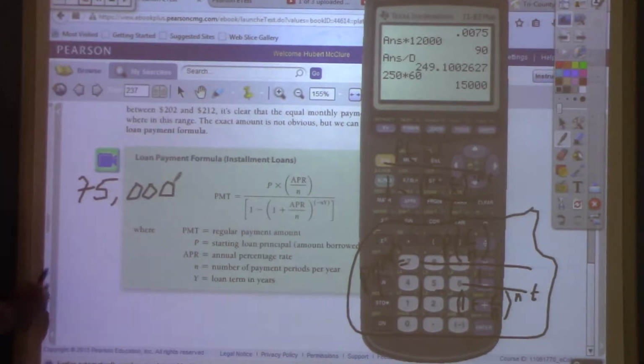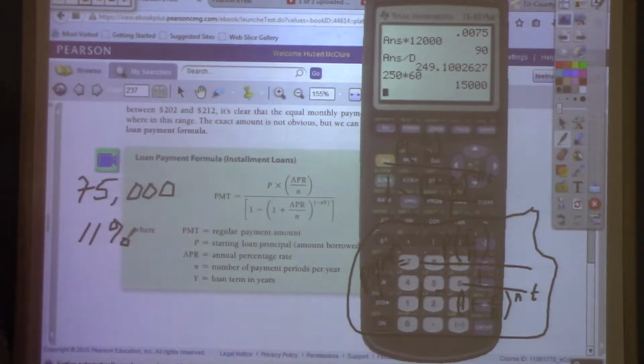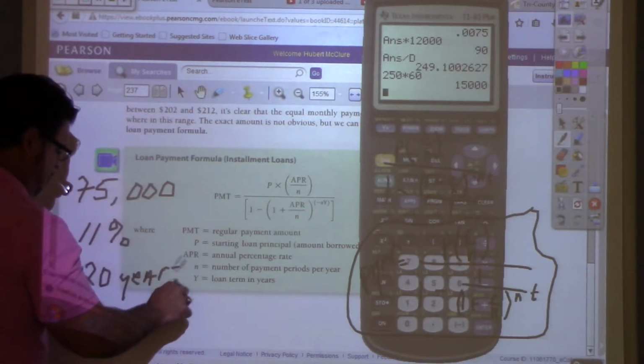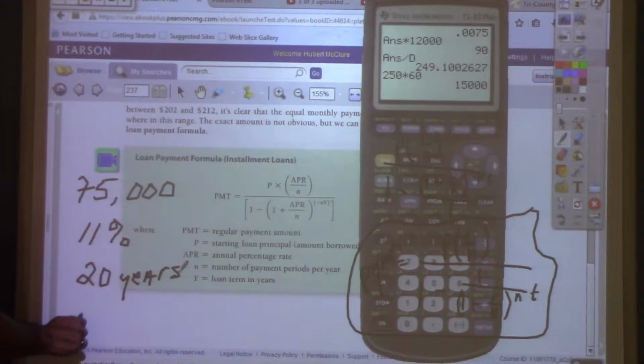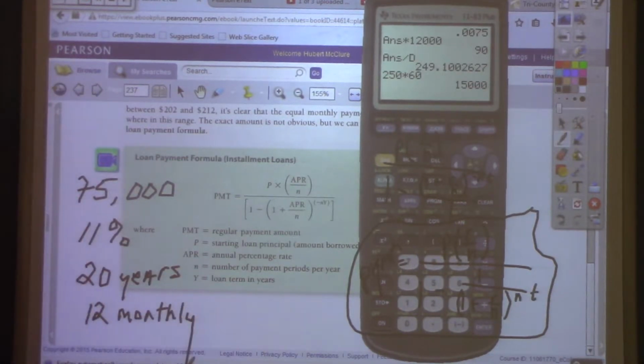And we're gonna say that your credit's pretty bad. We're going to lock you in at 11%. Don't forget, now, most house payments are going to be around 30 years. But we're going to put this one at 20 because it's a little bit lower. So 20 years, and monthly payments. So, crank that out and see what you get.